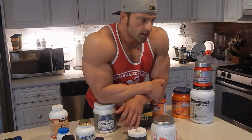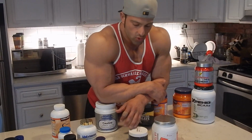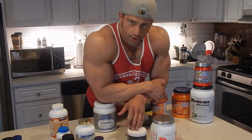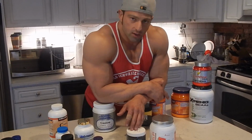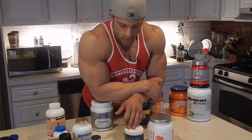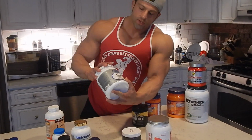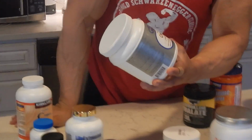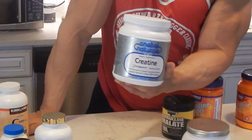So, for me, these represent a better workout. Do I think I'm going to get bigger and fuller and grow muscle from them? No, but if they push my workouts harder, and I train harder, and I train longer, and I train heavier, yes, I will grow in turn. So I do take creatine. This is just a regular creatine. It's a German creatine by Animal Naturals.